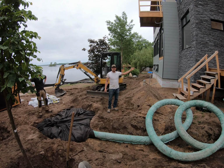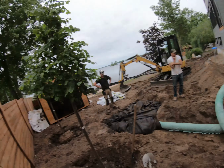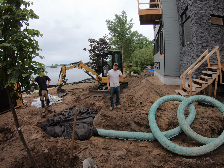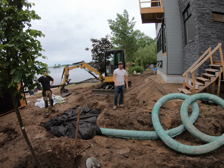We have a lot of material to bring into the driveway before we can even bring any gravel in for that. We'll show you that when we get out there. Once we're done this, I think we're just going to get the last step in for the patio area. Then we'll start that wall.